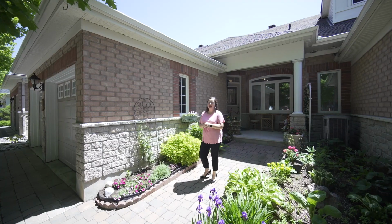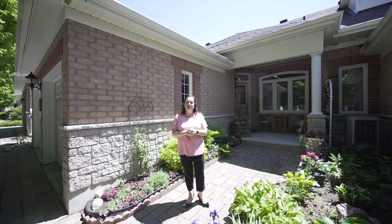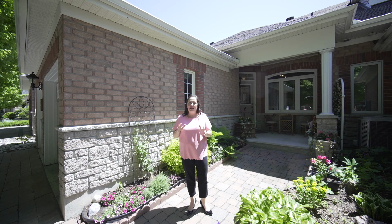Welcome to 8 Kinmount Private. We're in an adult-oriented enclave here with tennis courts, swimming pools, and trails. We're also close to so many amenities.